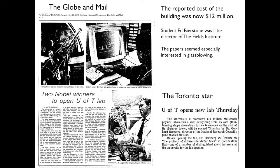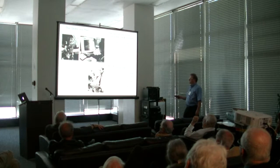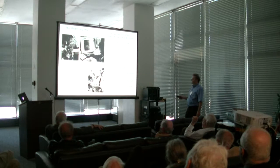The other funny thing is, if you look closely, it says something about lasers here, and it says most people only know the laser as a James Bond weapon, and talks about that. Both papers mention the glass blower. So here's Jack Legg, you might remember. I remember him making a diffusion pump, much like the one that's on display in the lobby. It might even be the same one, for all I know. But he was here when I arrived, so he was a long-standing guy. And his whole glass-blowing operation was set up.